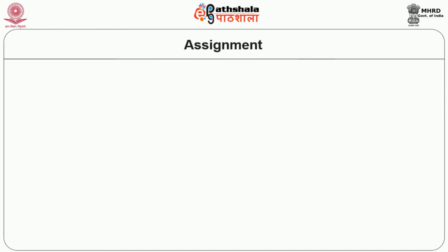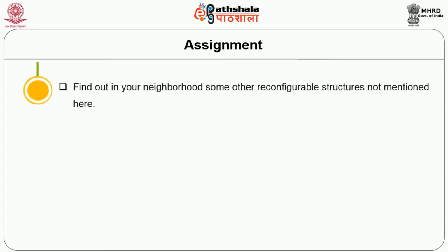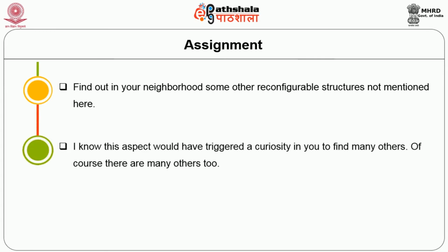Now that you have become aware of a few reconfigurable structures, do a small assignment. Find out in your neighborhood some other reconfigurable structures not mentioned here. I know this aspect would have triggered a curiosity in you to find many others. Of course, there are many others too.